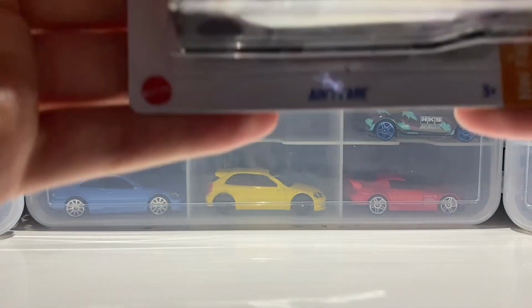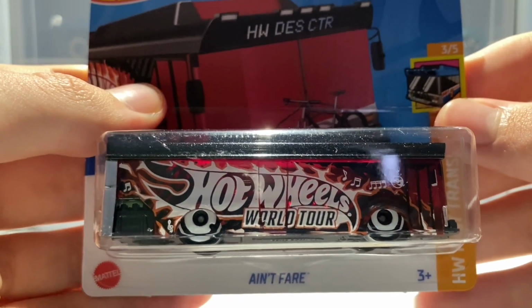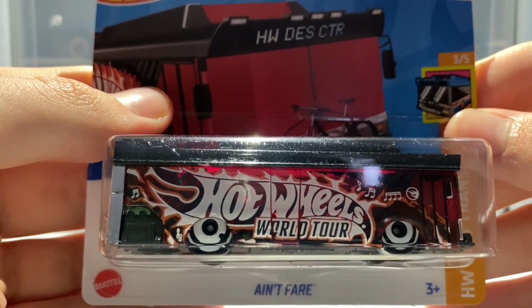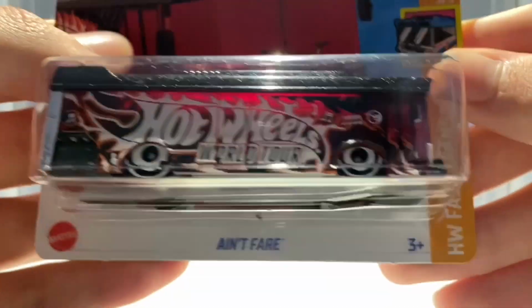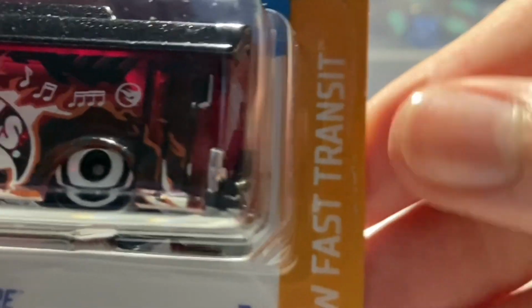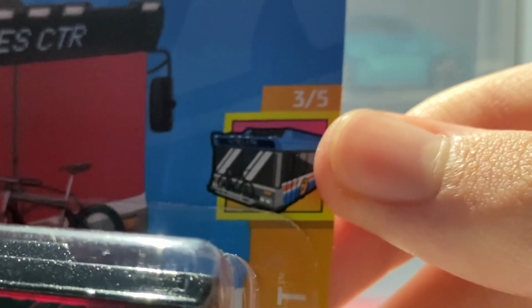Alright, and the next car I have here is the Ain't Fair. This is the first ever fantasy car I've ever purchased. Now this car has been painted in this metallic black colour. I would also like to mention that this car does feature in the Hot Wheels Fast Transit mini-series, and this is car number 3 out of 5 in that set.